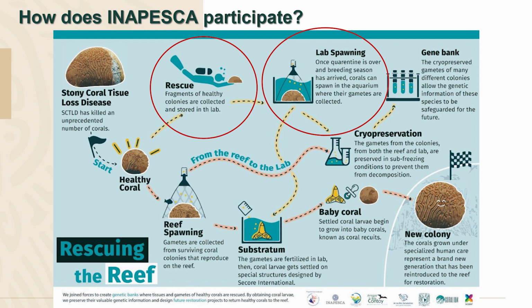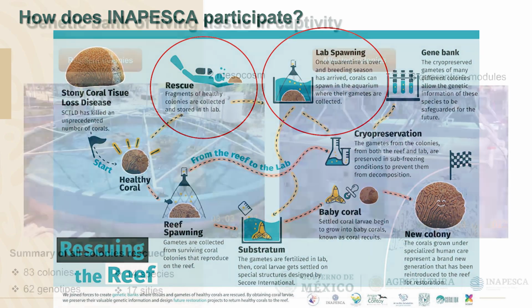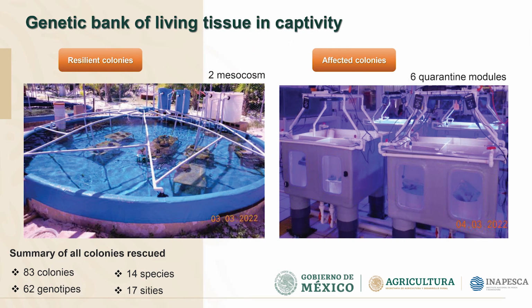to maintain in the aquariums, and in the aquariums have the possibility to have sexual reproduction. And these are the aquariums that we have at INAPESCA, and they are separate. These big aquariums are 6 meters in diameter, and we call them mesocosms. And here we put only the colonies that don't present any signs of the disease in the field. Then we think that they are the resilient colonies, and they are healthy.